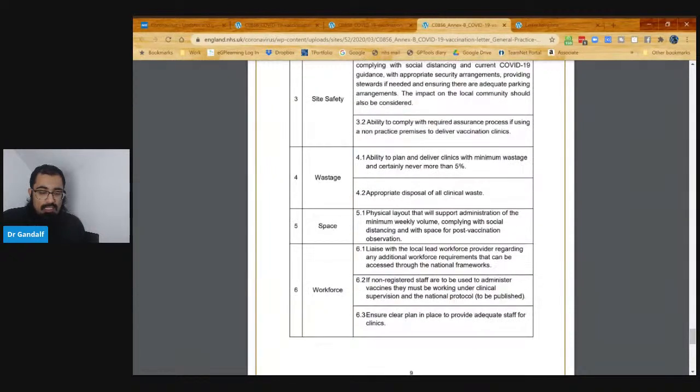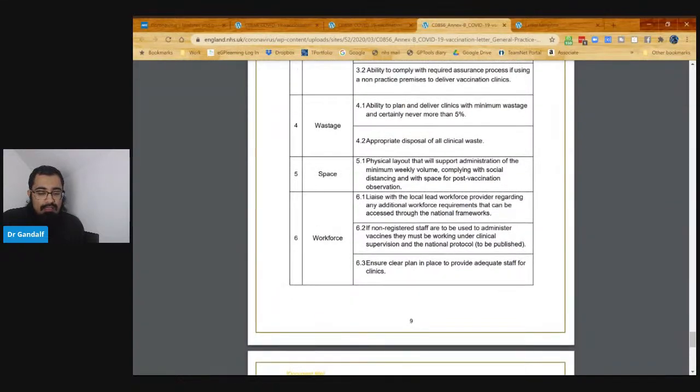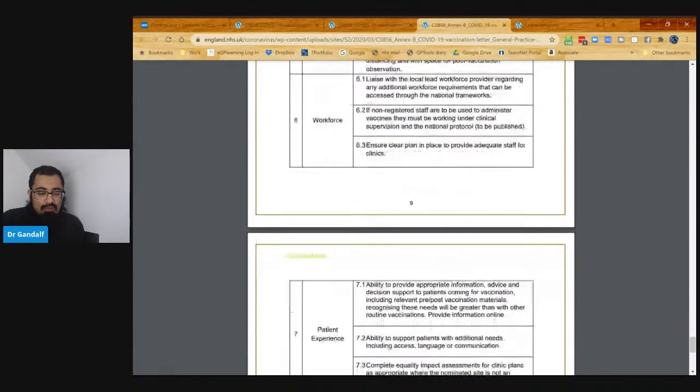The later sections talk about space, the physical layout that needs to support the plans. Again, there's no detail in terms of that. In terms of workforce, it talks about having a lead employer element and how that works in terms of registering staff and also administering the vaccine. And yeah, just a bit more information as to what we need to look at from that area.